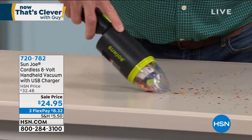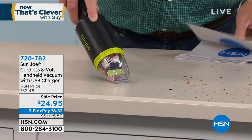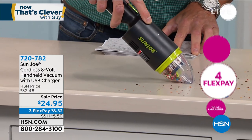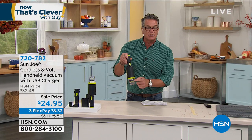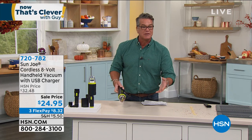I just made a little bit of mess because I blew this stuff out the back end, but look at this. So ideal for doing car detailing, whatever it is you need to do. I'll save that last one right there. But look at how great this works. I've cleaned up half the table. Turn it off. Everything is right down there in the little receptacle. This is $24.95. It's on sale today. They took about $8 off the price.